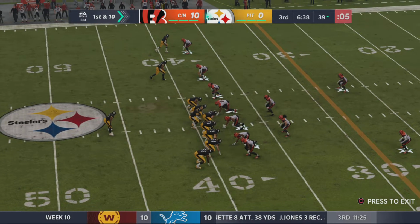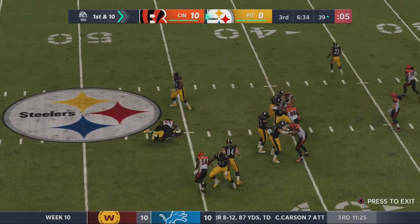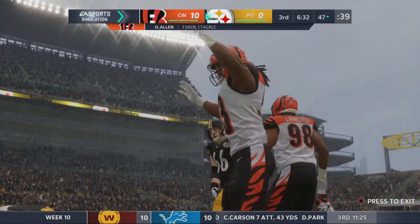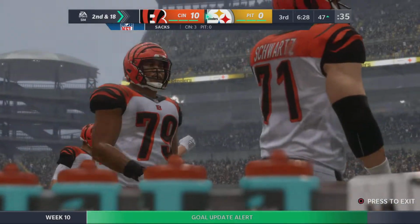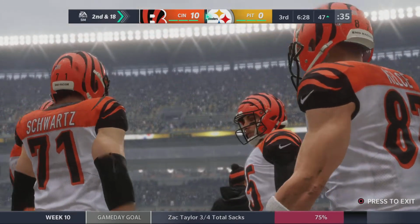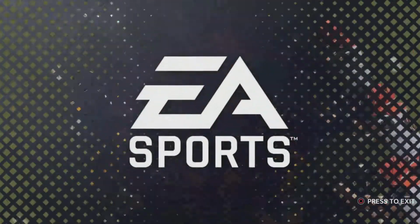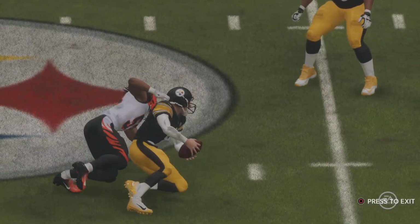First and 10 at the 39-yard line. On play action, they'll throw. The Bengal pressure gets him that time. Down he goes. Man, he got in there so quickly, Charles. What could the offense have done to adjust and account for that? What you're hoping is that you figure out, you get a clue that maybe there's going to be some pressure coming at you, and you change the blocking schemes.